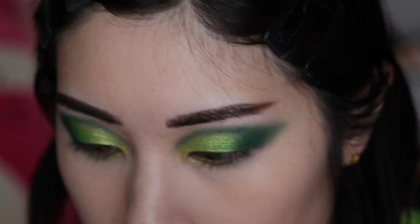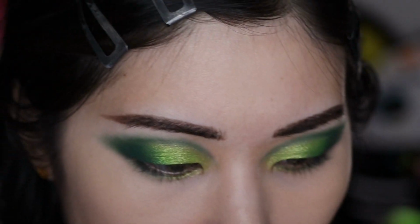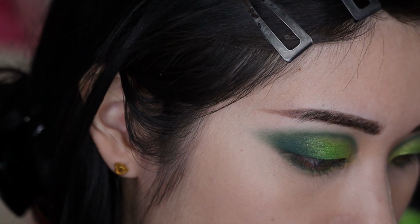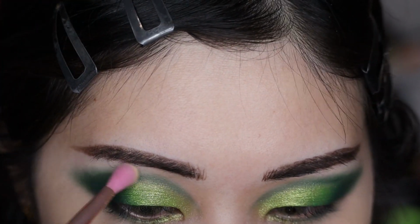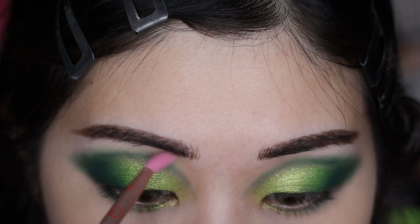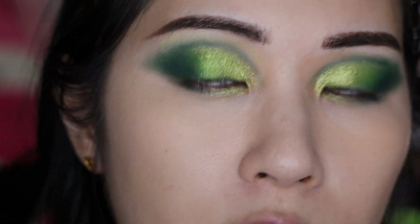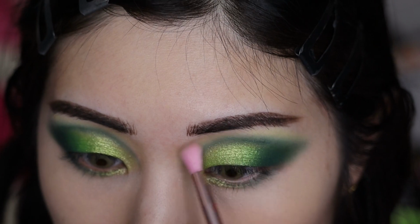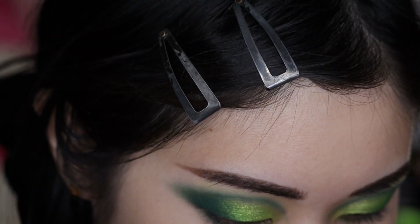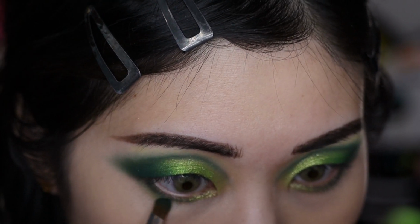And then I do want to blend it out, but I also don't want to lose the green. So I'm going to go into Rebirth here, and use a little bit of it just to make sure everything's nice and diffused above the line. I'm hoping that this doesn't introduce too much orangeness, but I just want to make sure it's nice and blended out up top here. Okay, yeah, that didn't change too much. Alright, and then I'm going to go into Moss, and use that to smoke out the lower lash line ever so slightly.